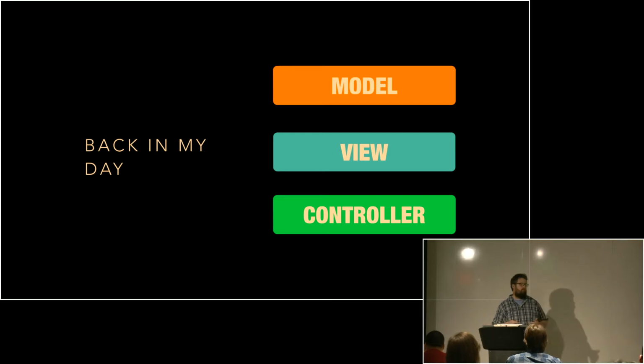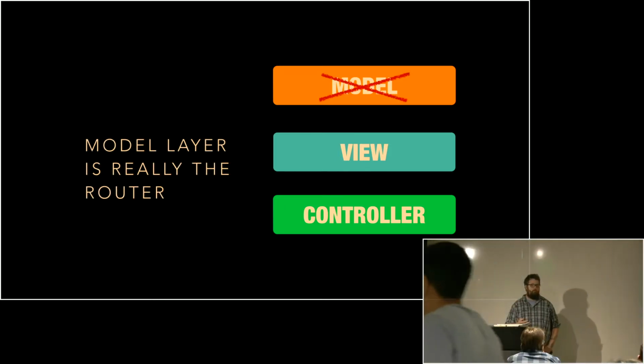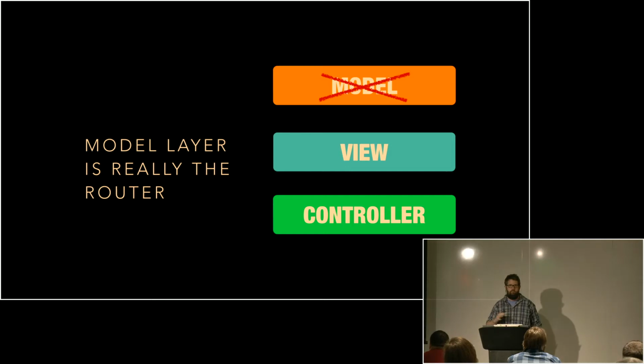I've been using Ember for maybe two to three years now. Back in my day, Ember was an MVC framework, model view controller. But the model layer has always been kind of iffy. The model layer is really the router in Ember. It's the place where you load your data, you get your model. But a prescription for what your models are isn't really strongly enforced by the framework. Some people use Ember Data, some people use POJOs, some people use Ember Orbit or whatever happens to be the hot model framework of the day.